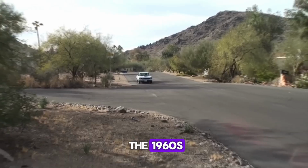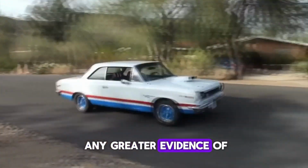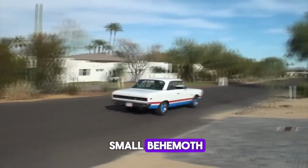In the 1960s, some racers even entered one Baja race and came out on top. We don't know of any greater evidence of the resilience and effectiveness of this small behemoth than that.